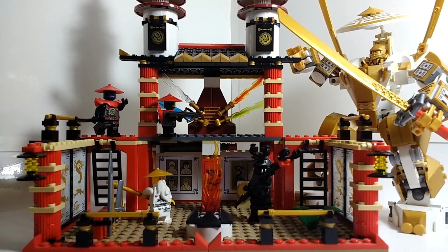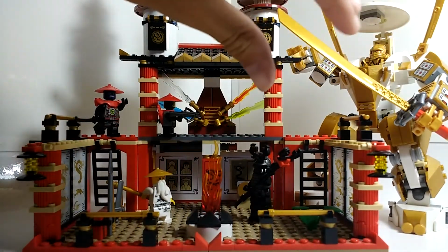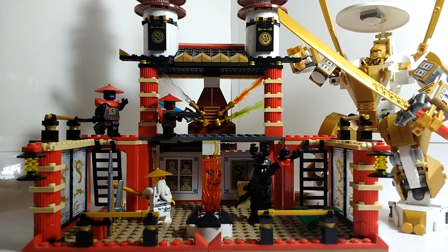Yeah. Another reason I do really like this set is because this was the first set that I got, and the only set that I got that included of course, Golden Lloyd in the Golden Ninja, and he came with his Golden Mech. Now I do know the Golden Ninja came in the Golden Dragon set, and then he later came in a LEGO Dimensions pack, but this was the first set that I ever got him in, and he's still a pretty cool character to this day, or minifigure to this day.